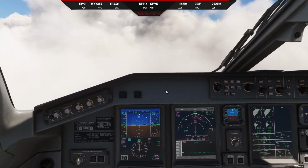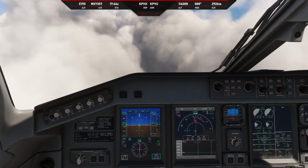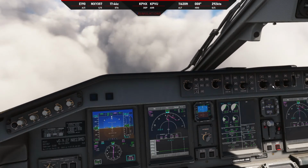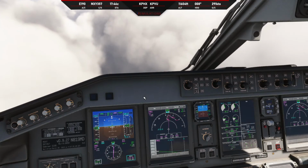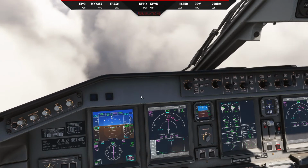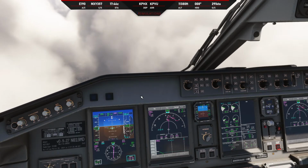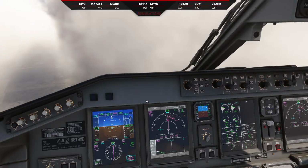Moxy 357, descend and maintain 10,000. Expect the ILS runway 13 approach unless you'd like something different. Delta just came out with some new winds. Altimeter 2998. Yeah, we got information Delta. We're fine with the tailwind there. We'll descend and maintain 10,000 for the ILS 13, Moxy 357. All right, 10,000. We'll flight level change.